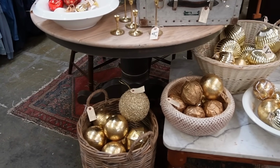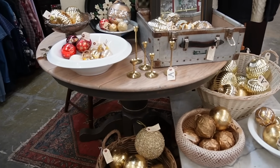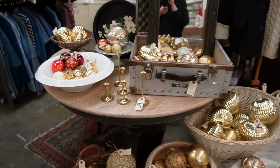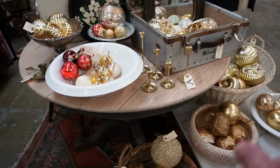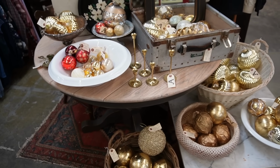Christmas sold very well. Those paper mache balls, not so much. I did sell some. More of the really fun specialty ornaments are what sold the best. As of yesterday, today is the 4th, some of the Christmas ornaments were still selling. So I'm gonna keep these out at least till the end of the week. Out of all those ornaments I had, this is all that I have left.